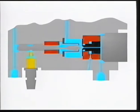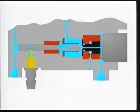As an added safety feature on vehicles with a front-rear split braking system, proportioning valves may also include a bypass feature. This automatically allows full pressure to the rear brakes in the event of front-wheel brake system failure.